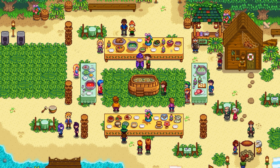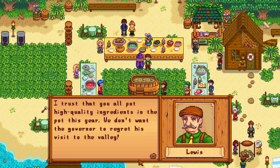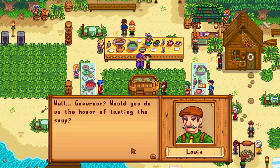Well, folks, it's time once again for the potluck ceremony. I trust that you all put the highest, high-quality ingredients in the pot this year. We don't want the governor to regret his visit to the valley. Well, governor, would you do us the honor of tasting the soup? Of course, I've been looking forward to this all year.